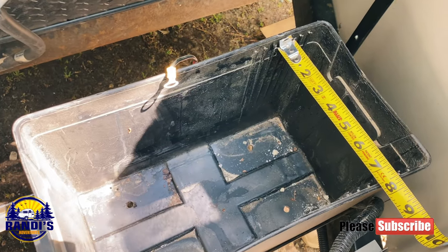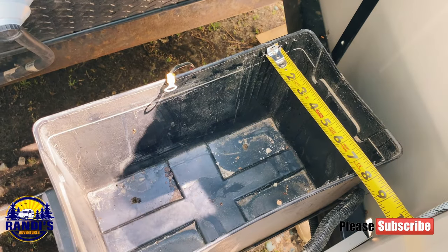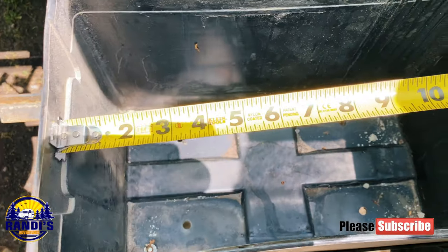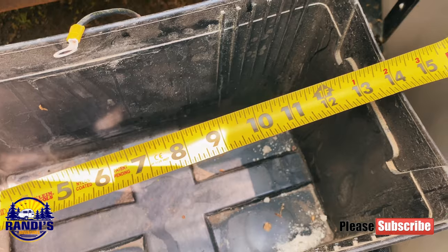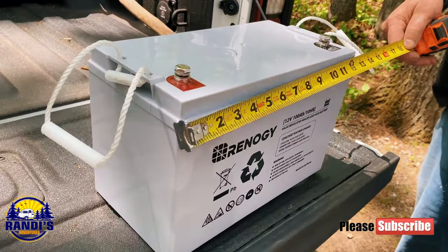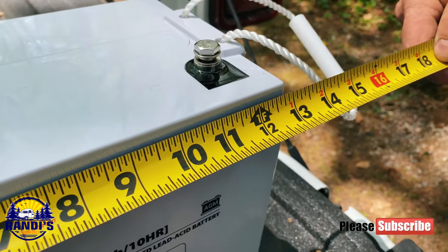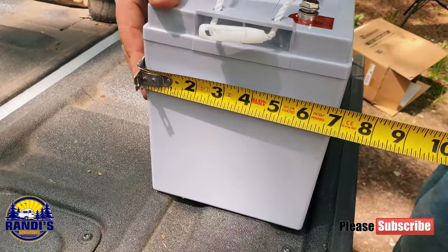Here are some considerations that you need to think about if you do decide to replace your existing RV battery with a different one. Will your new battery fit in the same space as your old battery? To find out, measure the inside of your battery case. If your new battery isn't going to fit, you may need a different size battery case, which is not a big deal as long as the space accommodates the new battery size.